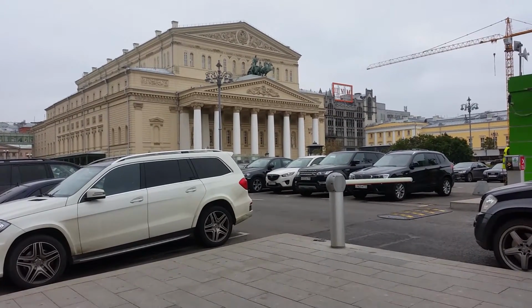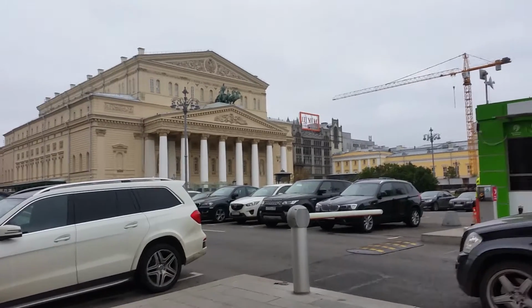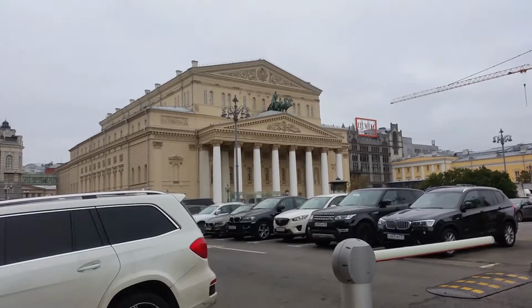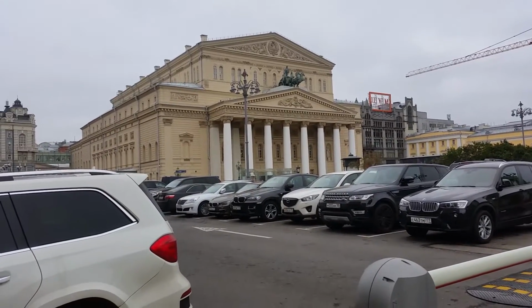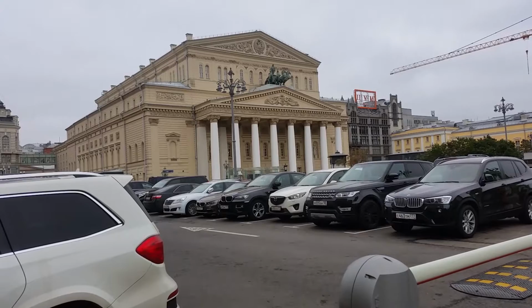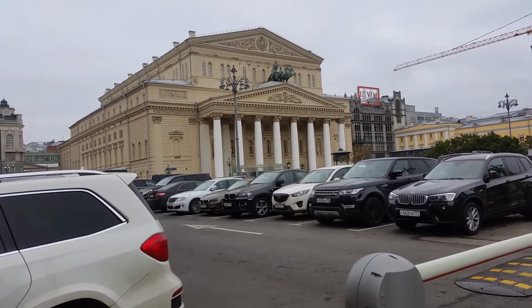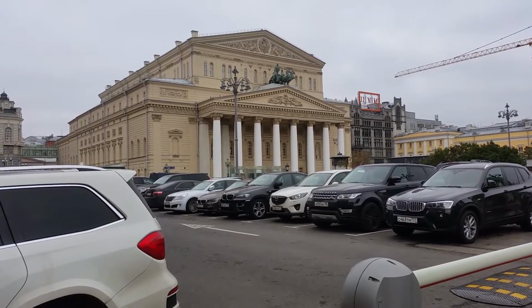So this is Bolshoi Theatre. It looks really, really nice. The architecture, the columns in front, resemble a bit the Pushkin Museum and also some Athenaeum buildings around. To its right, we have another GUM store. It's a little bit more modest than the one in the Red Square.